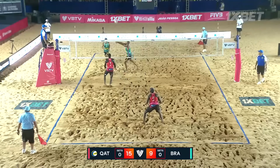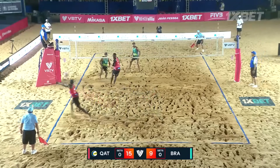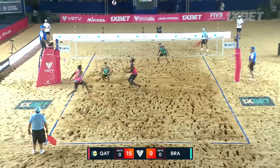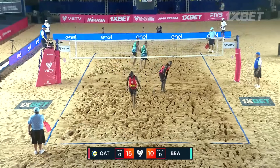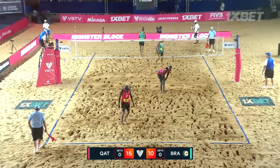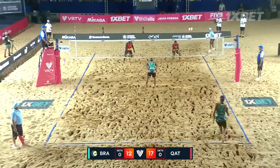Back to Adrielson. They go. This set, again, drifting inside. Ahmed walking into that line shot. And oh! Adrielson taking his chances when he can to get involved. Saves his legs for offense.